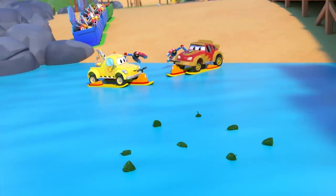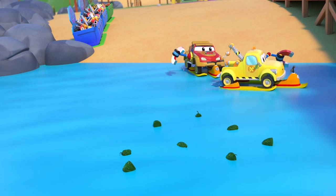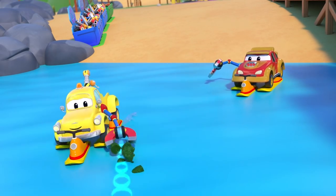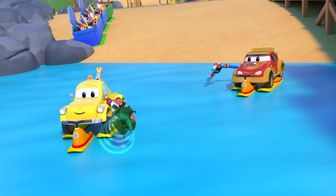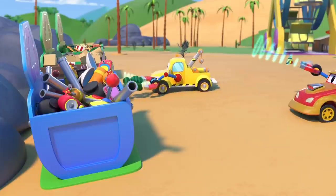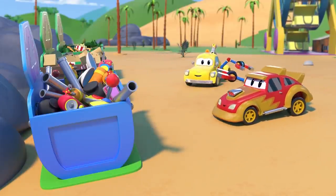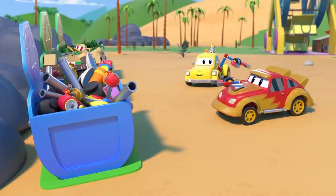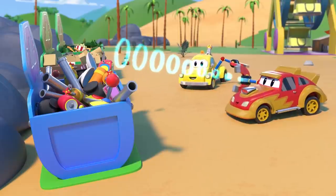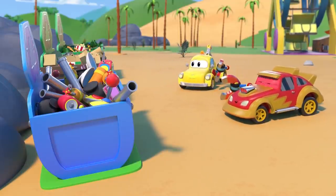Let's pick the trash from the sea with these water skis. Woohoo! This is fun, guys! Where does it go? Actually, the plastic bag goes into the green trash bin, and the candies go into the brown bin. Hey, there! Wow! Good job!